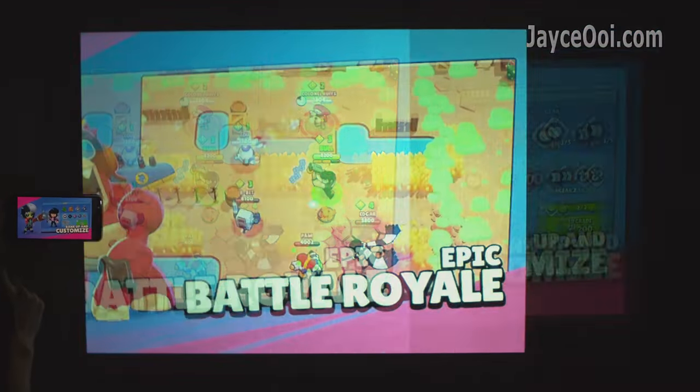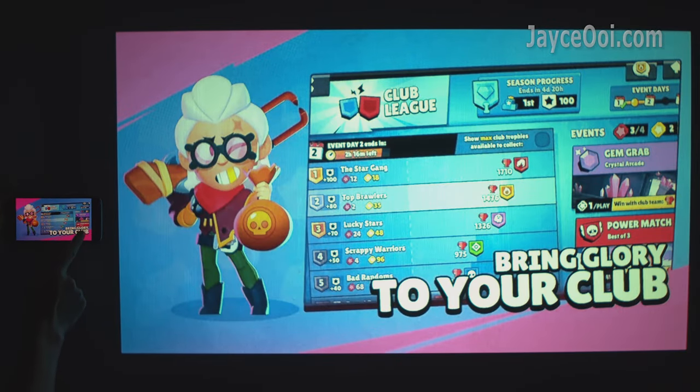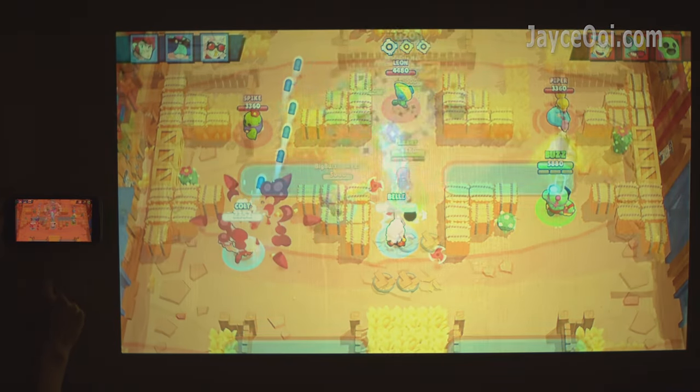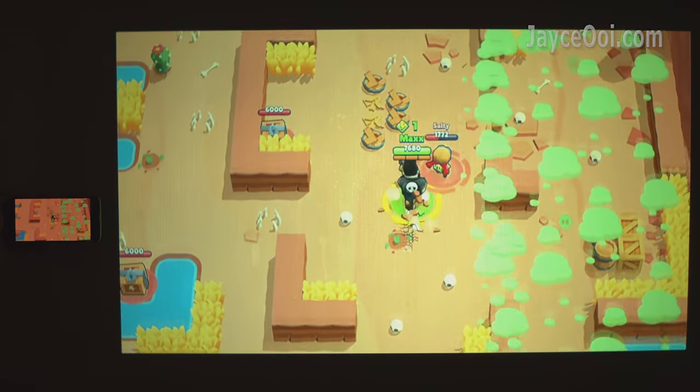Wireless mirroring is supported for both Android and iOS. The response is great for a wireless connection. Yes, you can share photos and even cast video from your smartphone to the large screen easily.